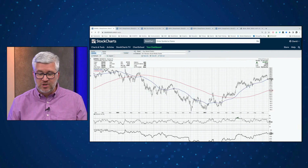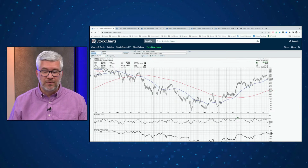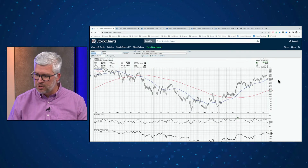So I think both of these charts are still constructive unless and until we break below the 50-day moving average and follow through. Both of these holding for now. That's why I think Eli Lilly for now still a pretty decent chart.